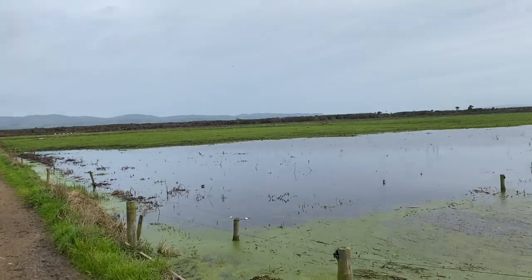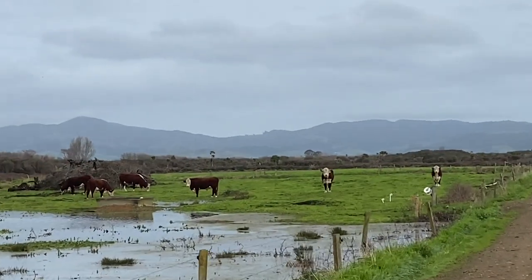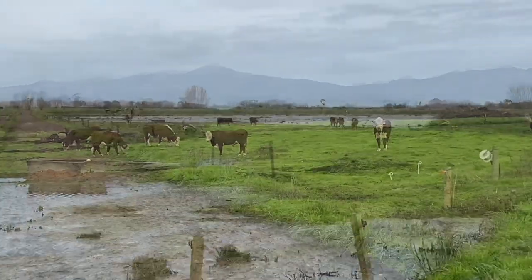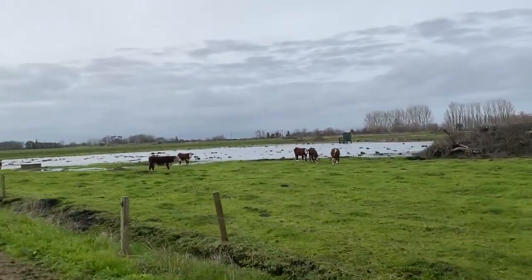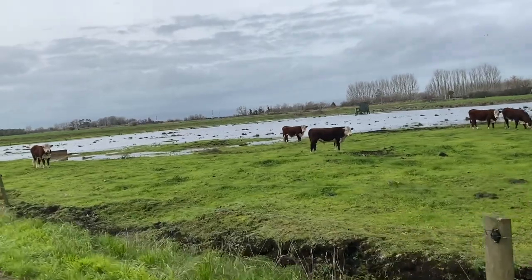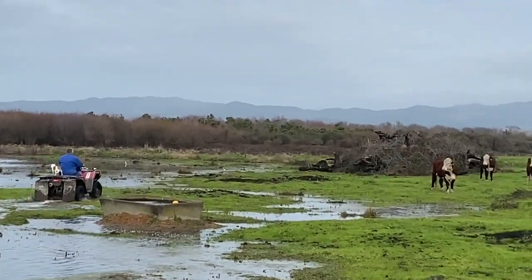Down a bit compared to yesterday. It's gone down a little bit, and here's our bulls. They have more land. These bulls are going to get shifted to a little bit of higher ground because there's meant to be a bit of a storm coming through. Big chance of rain tonight, right through till tomorrow night. So, it's just going to get the bulls.